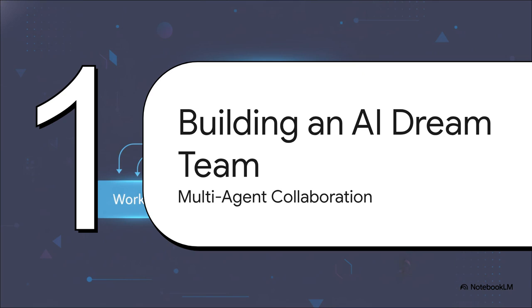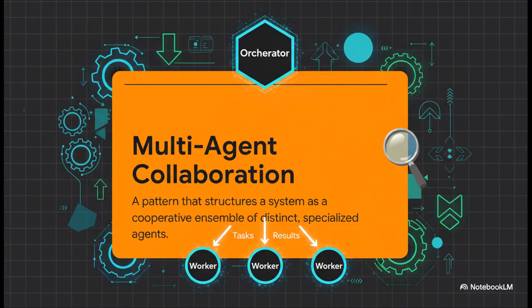So, how do we get past that limit? Simple. We build a team. And in the world of AI, this is called the multi-agent collaboration pattern. This is how we build that AI dream team. And here's the big idea. Instead of one generalist, you create a whole crew of specialized agents that know how to work together. The whole thing really hinges on one core principle: task decomposition. You take a huge, high-level goal and you slice it up into small, manageable jobs for your specialists.